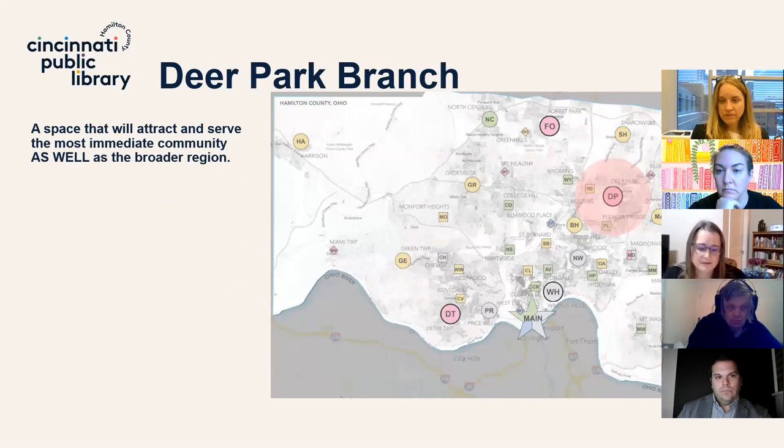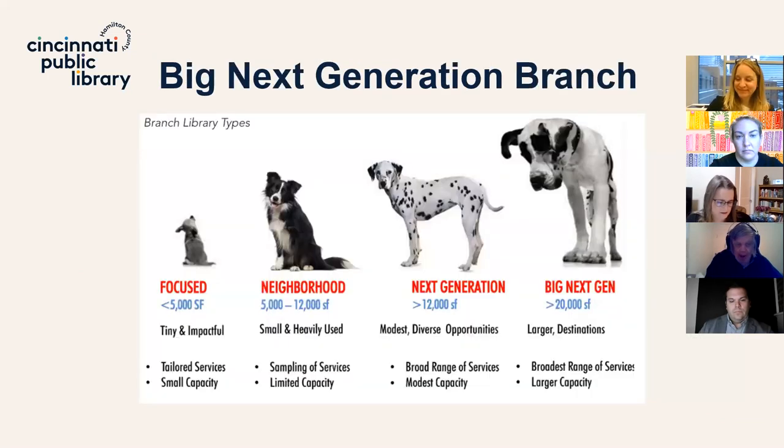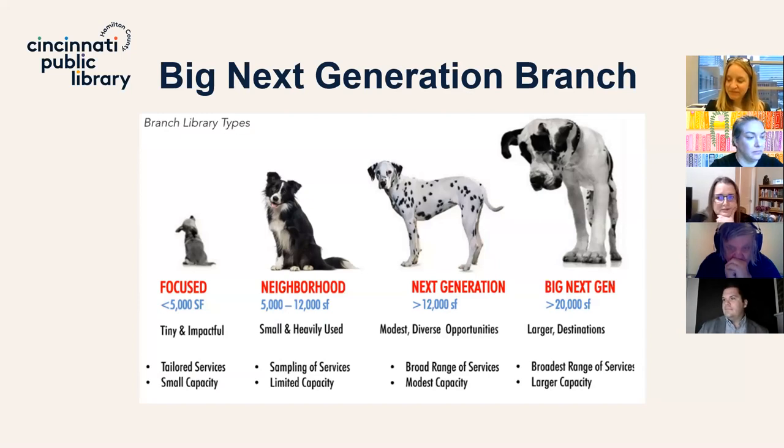With this in mind, it was determined that the Deer Park branch will relocate to a larger location with expanded facilities and opportunities for diverse service. It is in a location that's close to the current branch, due to the opportunity to grow into that larger space, and because this library attracts not only from the most immediate community, but also the broader region. It was determined that Deer Park branch will become a next generation library. Represented here by the very large dog on the right, the big next generation library will have a much larger and diverse range of services and space options for the community to gather, exchange ideas, and support one another.